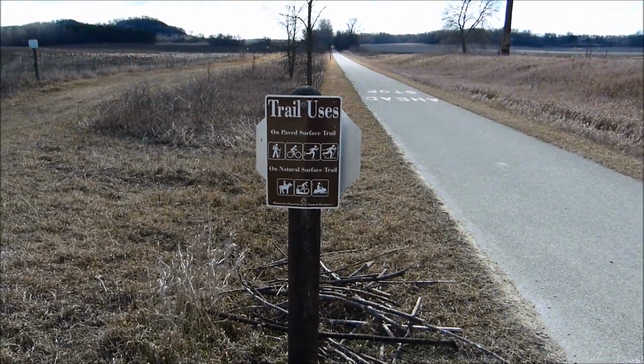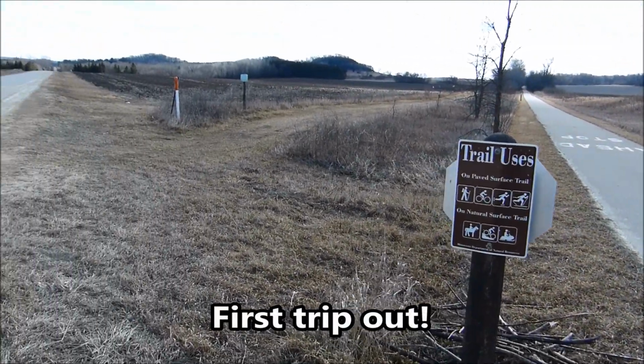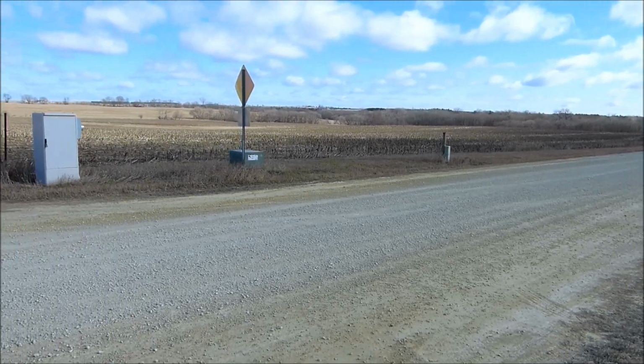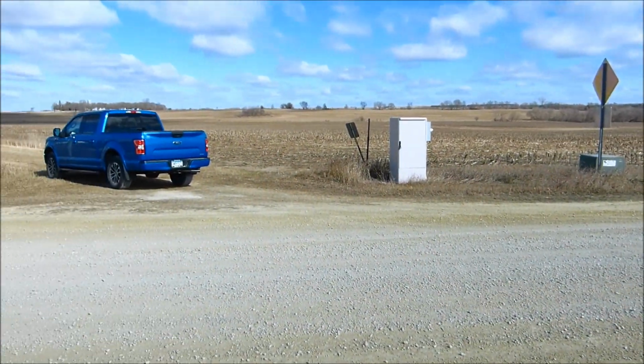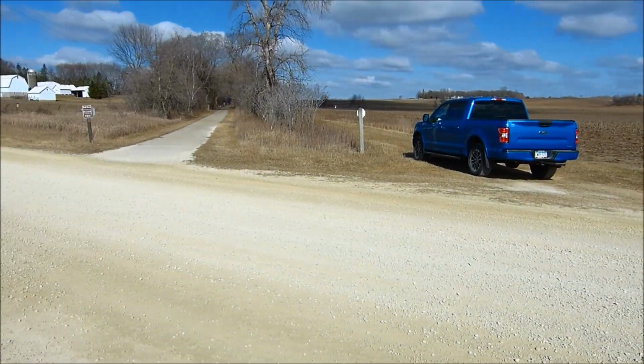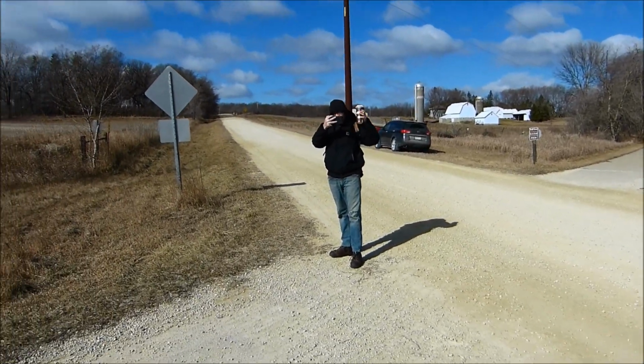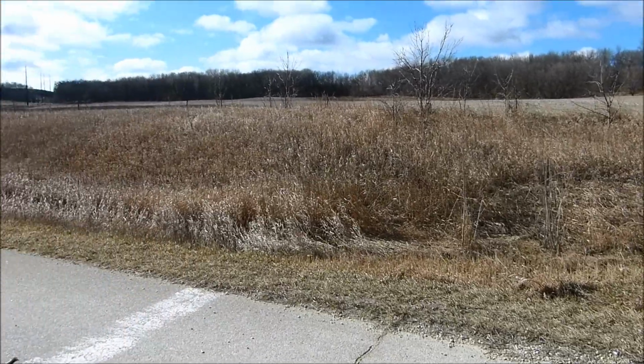17, and this is the trailhead. We're out in the middle of the country. Look at this. And Sean's here with me. We're gonna head down this trail.